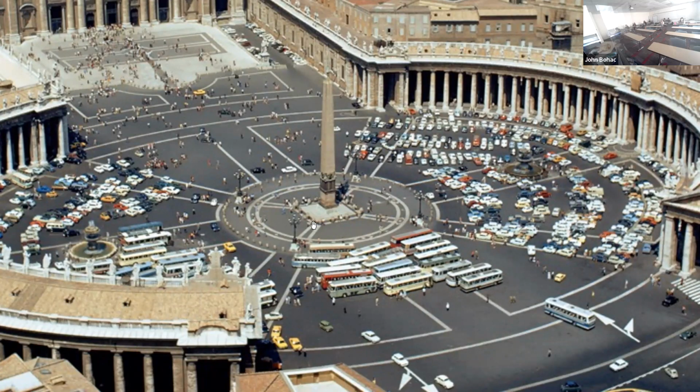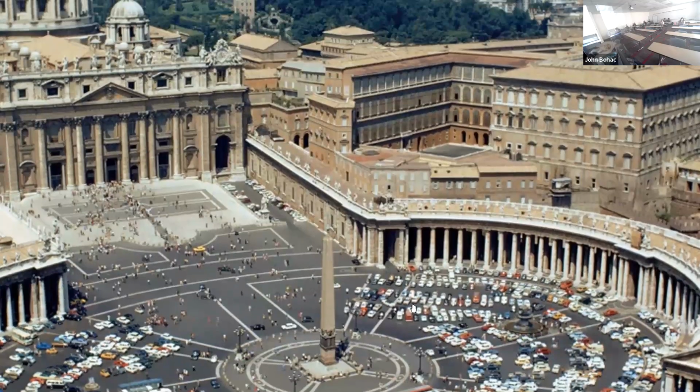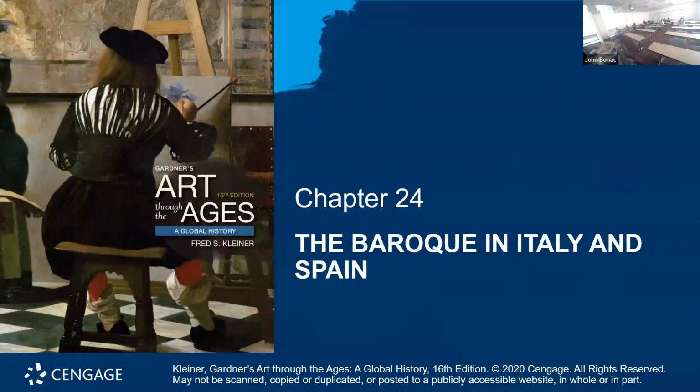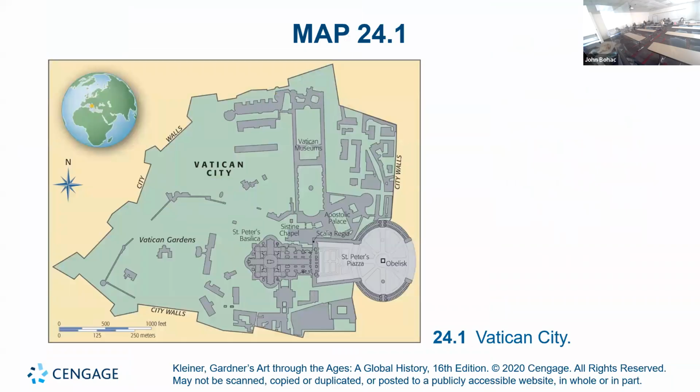So that's pre-Christian time. And you can see here, there's a St. Peter's Basilica here, and this is where the crowds would gather. There are the tour buses. And so, yeah, the Pope would address people right there. But they start with the Vatican.